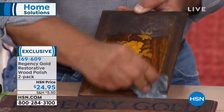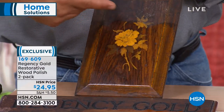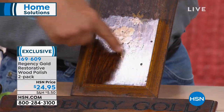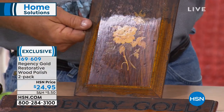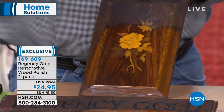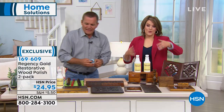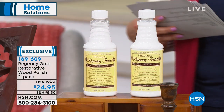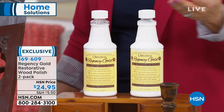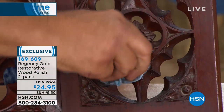Now, I will say, Regency Gold is a restorative wood polish, okay? If you have nicks or scratches, it's not going to fix nicks or scratches. But what it does is it brings that old looking furniture back to life again. And use it on new furniture to keep it looking newer longer. And think about all of those priceless pieces that you own. Do you like to go antiquing on the weekends? Have you found these precious little mementos that you're thinking, oh, this is beyond repair? Give it a little Regency Gold, see what happens.